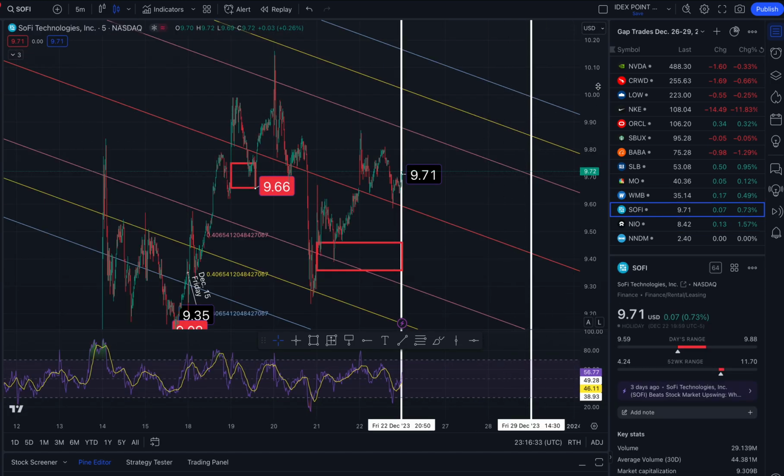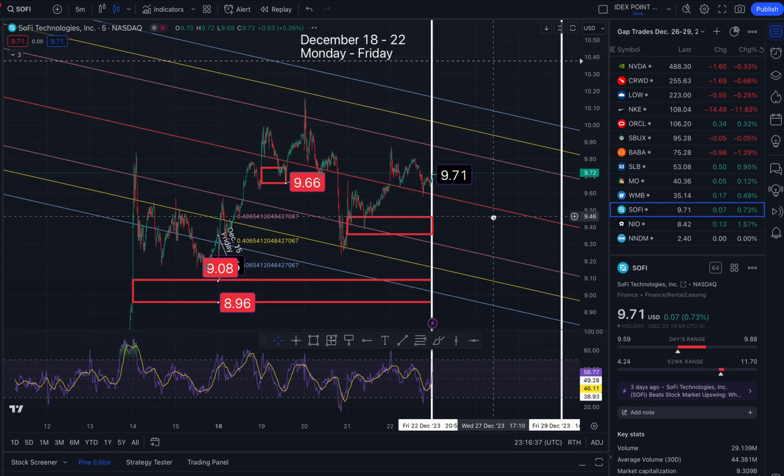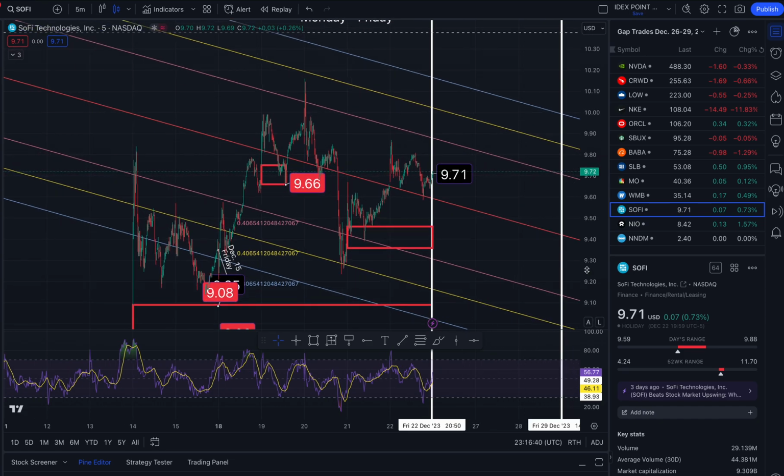Now, SOFI. We ended the week at $9.71, up more than 0.5%. To the north side from where we are takes us to resistance and a potential take profit area, 9.88, 10.02, 10.17.